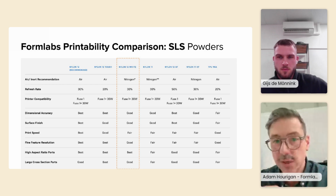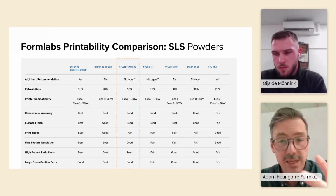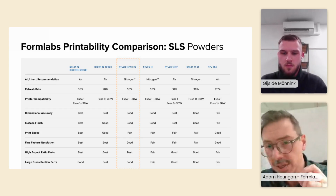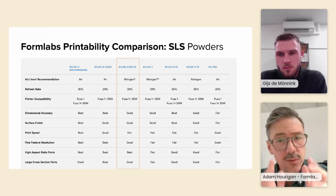So to stop that from happening, we use a nitrogen environment, which is one of the reasons why we're so happy to have the Fuse One Plus, because that enables us to easily plug in nitrogen at the back, and it even gives you a monitor to show you how much nitrogen you're getting and if you have enough nitrogen flow. So that's one important point.